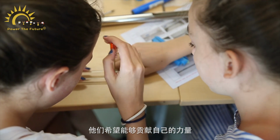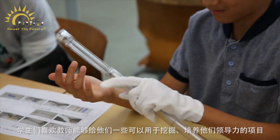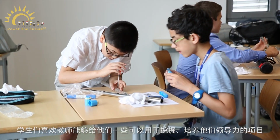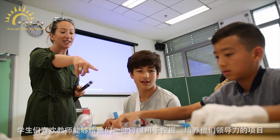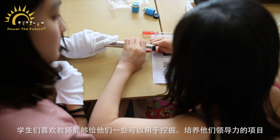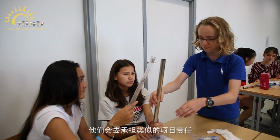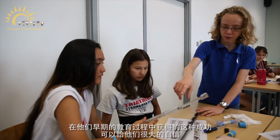Any projects that we can facilitate for them, or organize for them, to use their leadership skills, or to develop leadership skills, develop projects that are self-initiated, where they can be working towards sustainable development goals, is something that we really try to foster, because we know that in their near future, they are going to be the people that are taking ownership of these kinds of projects.